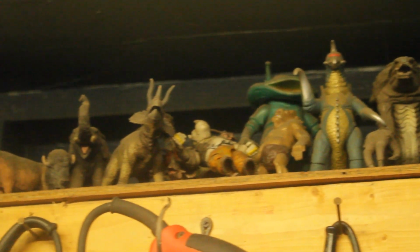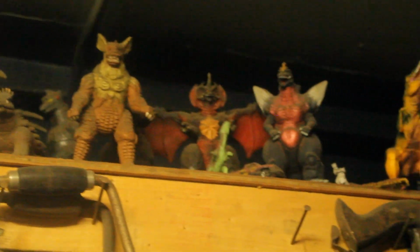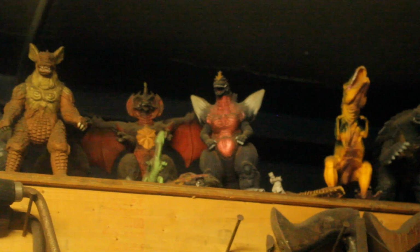I have my kaiju collection, and right there I have this mushroom monster that I got when I was 3 years old from Japan. That King Caesar, that lion-like monster, and Space Godzilla, and Gamera.